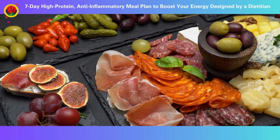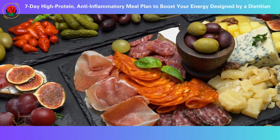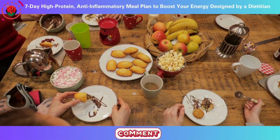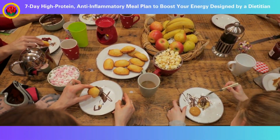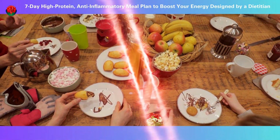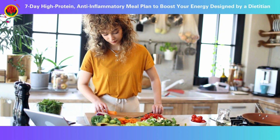We've included 7 days of protein-packed meals and snacks focusing on foods that fight inflammation and pack a nutritional punch. We've planned regular meals full of protein, which your body breaks down slower than simple starches, giving you energy that lasts all day. You'll also find some tips to prep your meals and easy recipes to get you started.